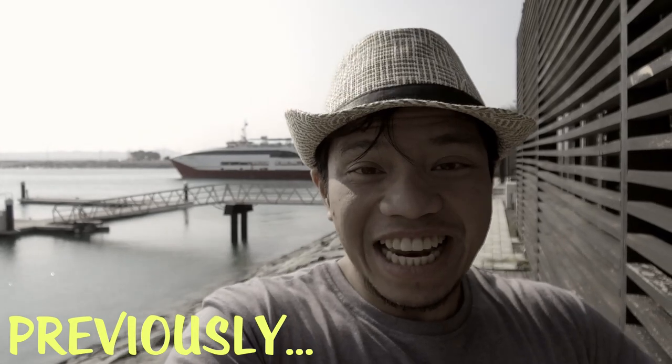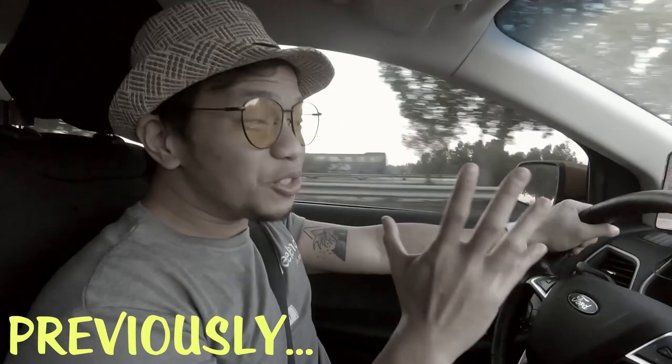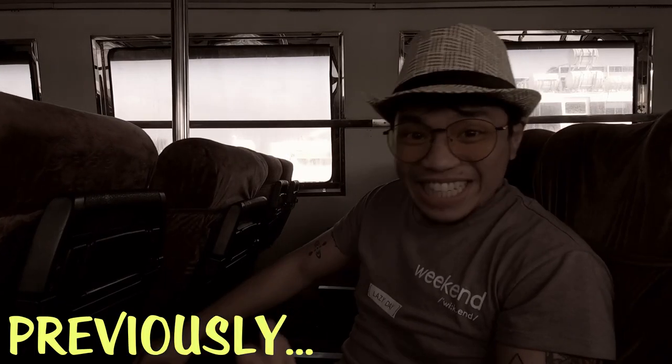Sir Bani Yas Island is an island off the coast of Abu Dhabi. From Dubai, you have to drive over 3 hours to Abu Dhabi and then 25 minutes by boat.